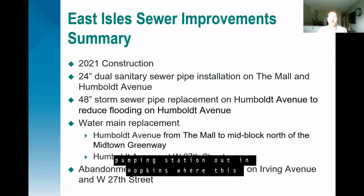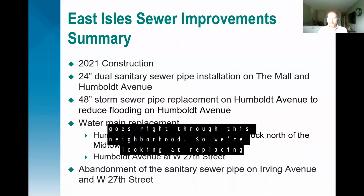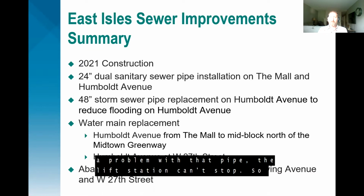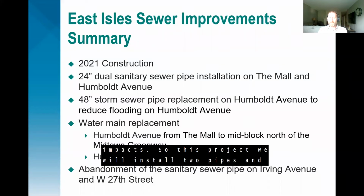There's a pumping station out in Hopkins where this pressure pipe that's pumping the flow up to the Minneapolis system, or our system in Minneapolis, goes right through this neighborhood. So we're looking at replacing the pipe. Right now we've got one single pipe. If there's ever a problem with that pipe, the lift station can't stop. So there's potential for spill and possible environmental impacts.